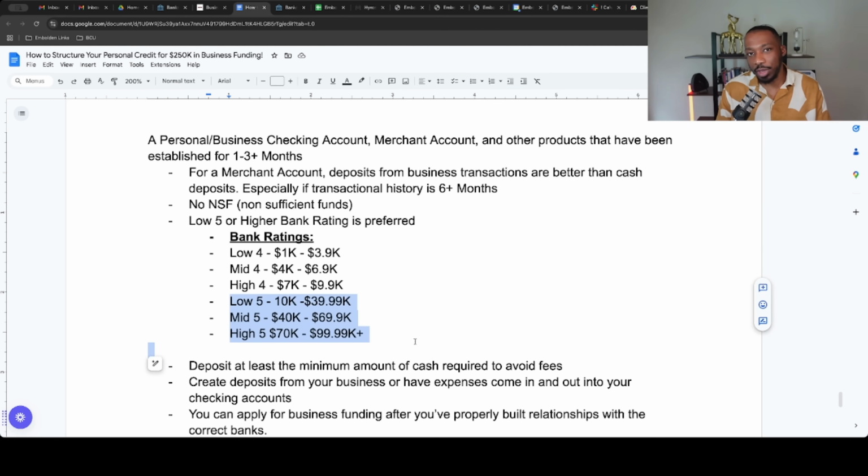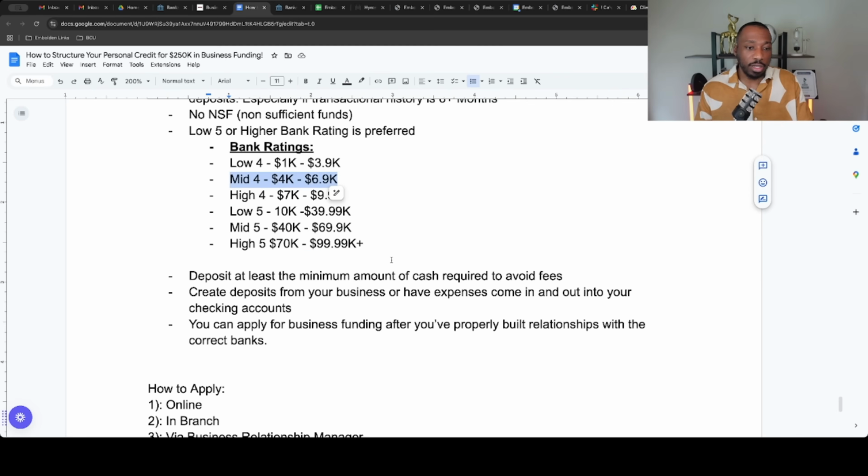Obviously, for 5 banks, that's going to be 50K. A lot of you guys may not be dealing with that, especially if you're looking for funding for a company. But at least like low 4, like 1K, you know, you can pull 5K, right? You can leverage your personal credit to get access to 5K or even more, 25K. It really depends, but at least like a 1K. And it may be more too, by the way. It may be more depending on the bank. Like I said, it's not one size fits all, just showing you a general way.